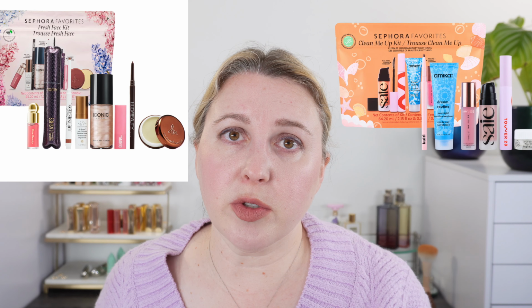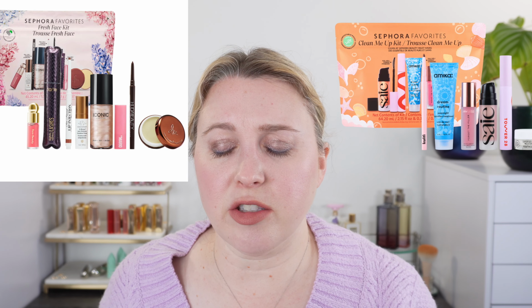Now, as for Sephora Favorites, this is usually the time when you can get a great deal, because those are sets that were curated by Sephora where you're already getting a discount on the product. So if you can get an additional discount, that's great. So I've highlighted here a couple that I think are great. We've got the Fresh Face Makeup Kit and the Clean Me Up Kit. I think those two look like really nice sets. They also make great gifts.